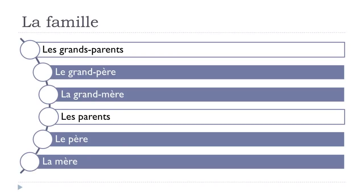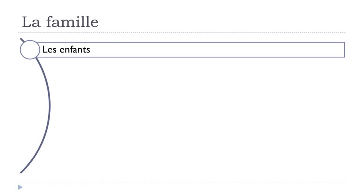Let's see now. Les enfants. First, I don't make the liaison. Les enfants. Just for you to see that we've got this en, and then we've got this en as well. Same pronunciation here. Enfants. Don't pronounce the T. You don't pronounce the S. And now we can focus on the liaison here. You should make the little link. Les enfants. Enfants, children. Les enfants, the children.